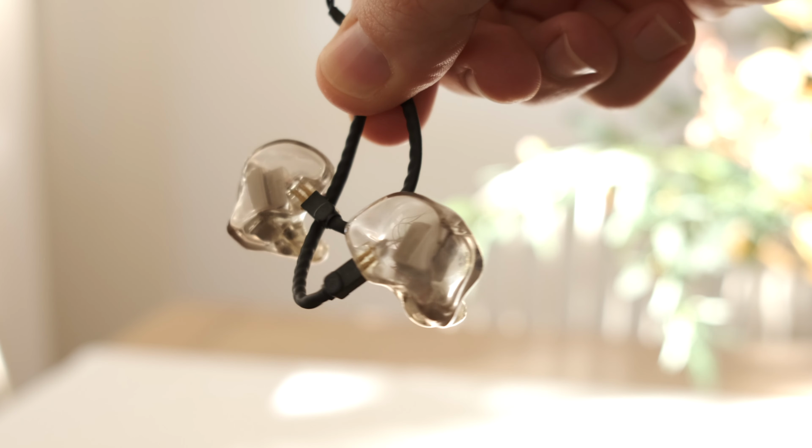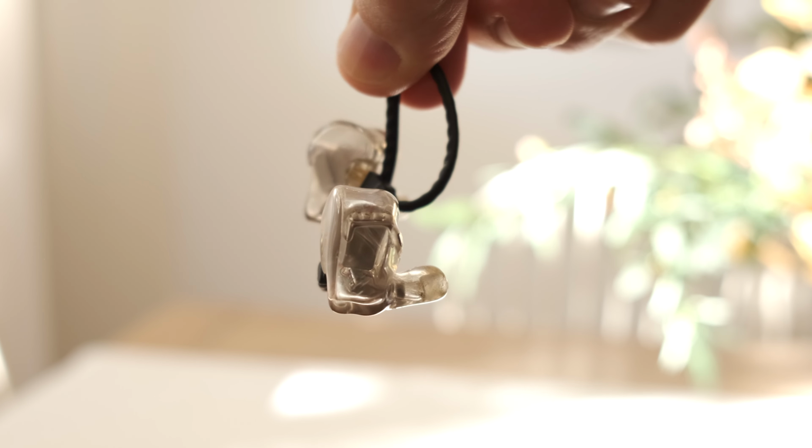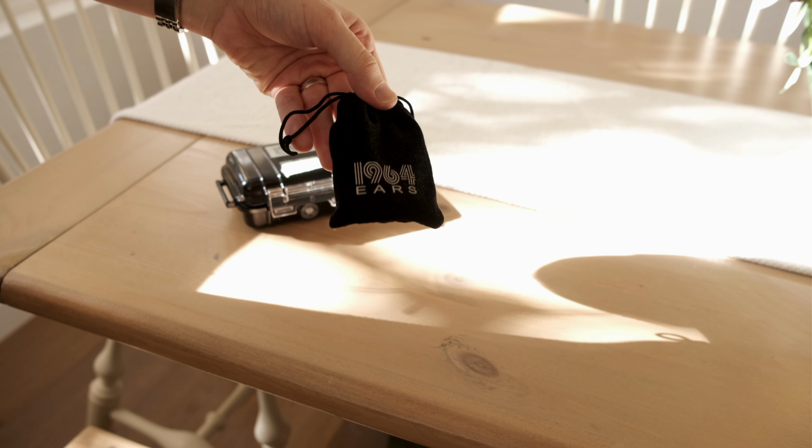You probably don't see it too often, but these are custom molded 1964 Ears. They're now called 64 Audio, but these are actually headphones that are made for musicians, and so they are molded to your head and they create a perfect seal when they are placed into your ears. So it creates incredible sound isolation and incredibly high quality music.